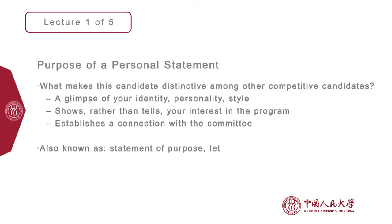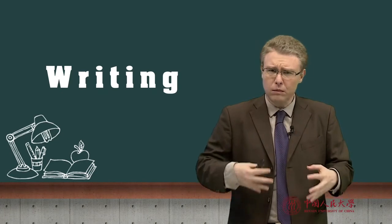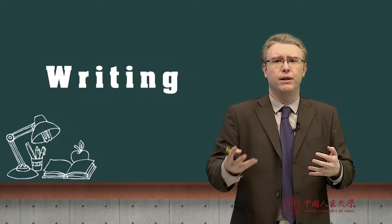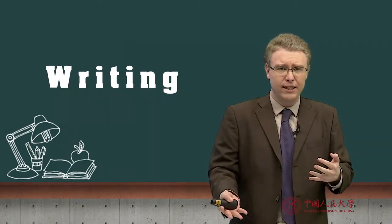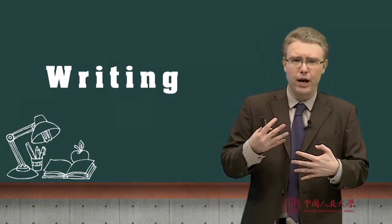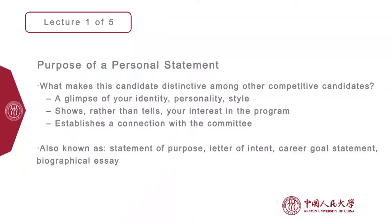The purpose of the personal statement is to show your uniqueness amongst all the other applicants. What is special about you? Give people a glimpse of your personality, give people a glimpse of your identity. You're not just a factory worker anymore. We have a knowledge-based economy now, and you need to show what knowledge, how you've taken stuff from your professors, from the textbooks, and you've distilled it with your own personal interests as well.